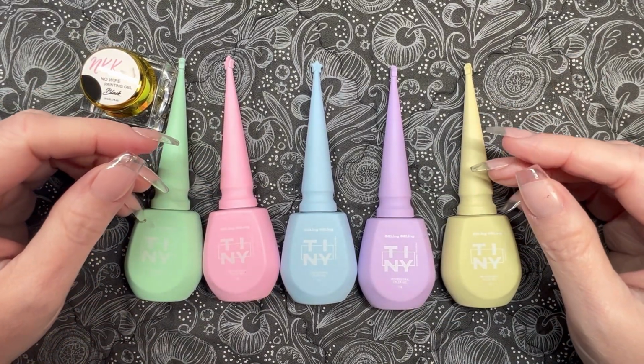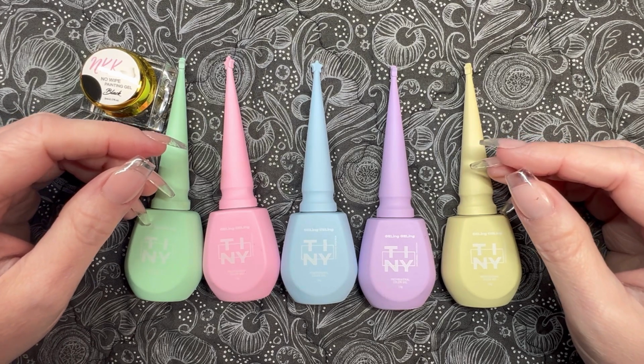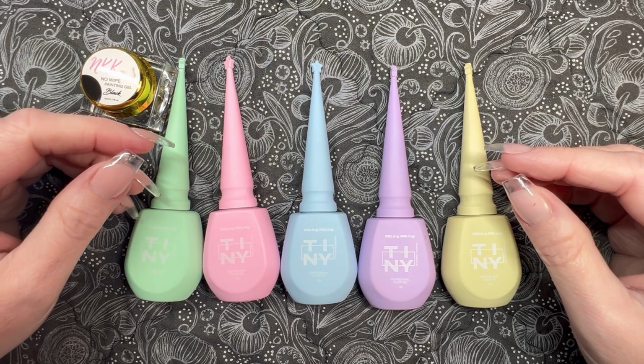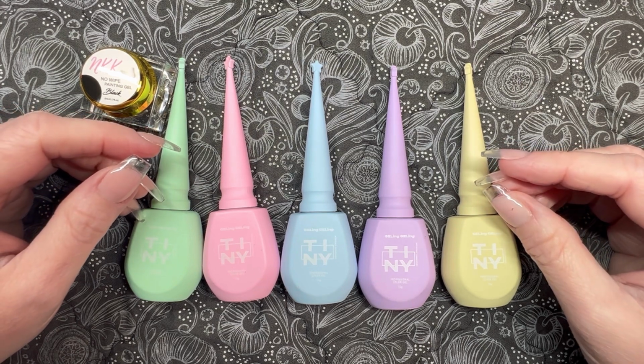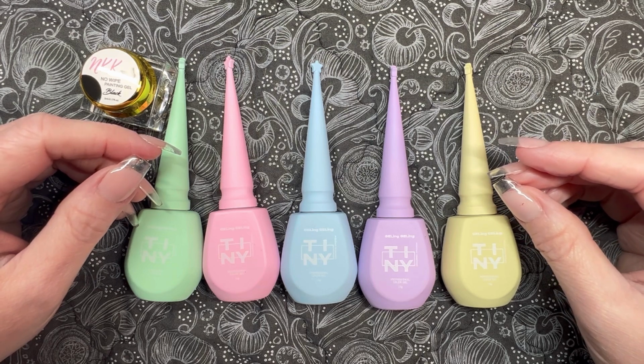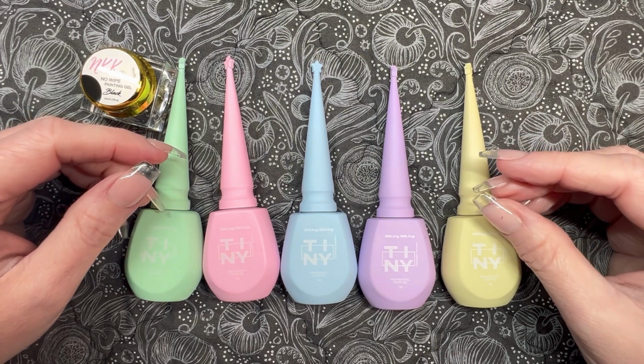We're just chatting and doing our nails today. I have some really beautiful pastel shades here from a Korean gel polish brand called Tiny Gel, and I'm really looking forward to using these today. We're going to make a really cute pastel Valentine's Day set, which is right in my alley, and we're going to be chatting about some life updates.